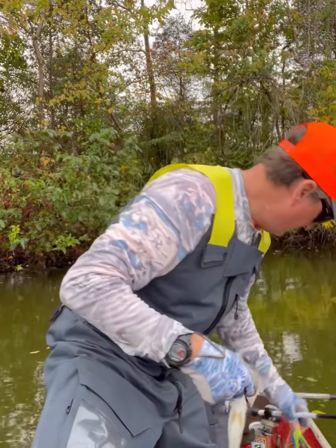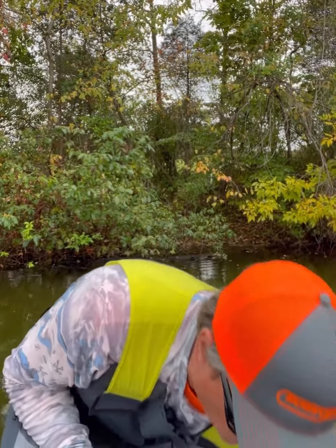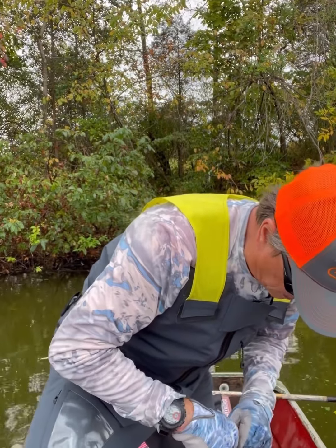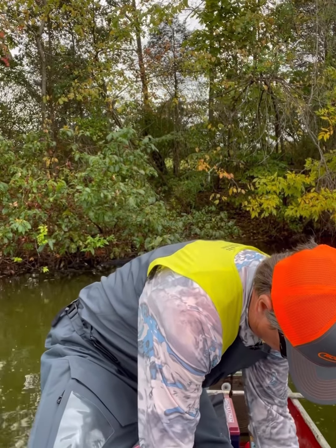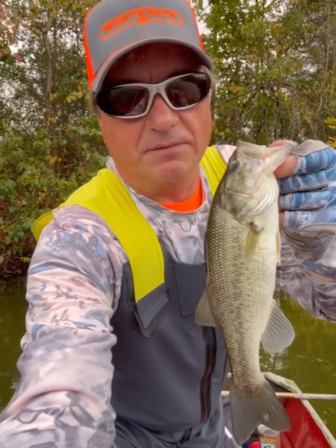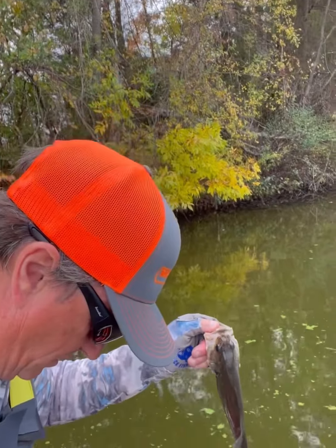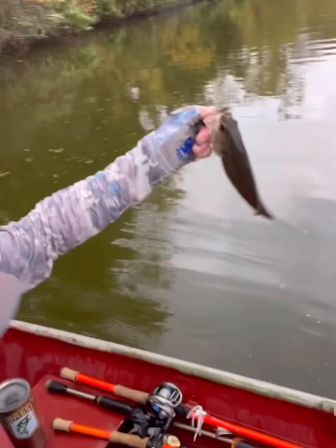All right. Skunk is out of the boat. This thing probably not even 10 inches long. It's 11. Okay. Well, let's hope they get bigger. All right, we'll turn this little guy loose. Now it's time to bail some water out of the bottom of this boat.